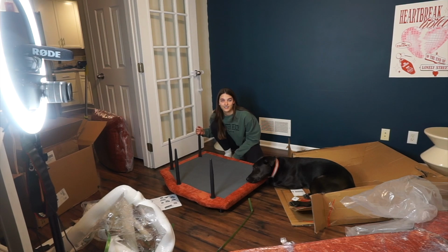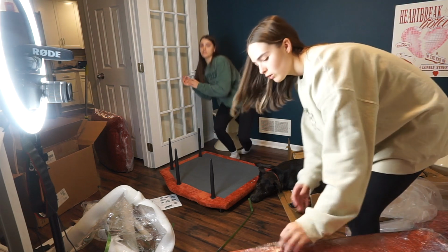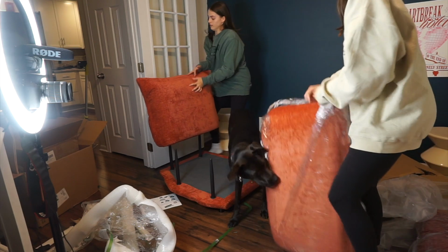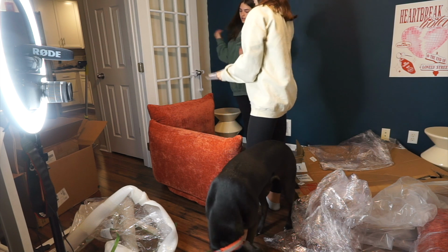Okay, so we are in the process of getting this half the couch put together. Pretty easy process so far. Just screwed the legs on both sides. And then these aren't legs, this is for the cushions to go on. I believe now we just unload the cushions. We have them wrong. Yeah, we do. We do have them wrong too.